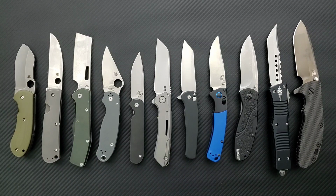This is nowhere near the total number of different blade shapes. For any one of these blade shapes, there are about 20 different variants that you could expect to see, in an infinite number of blade lengths, right? Not the topic of this video. It's: does the blade shape matter for general EDC, the vast majority of us who are just using our knives for simple things?